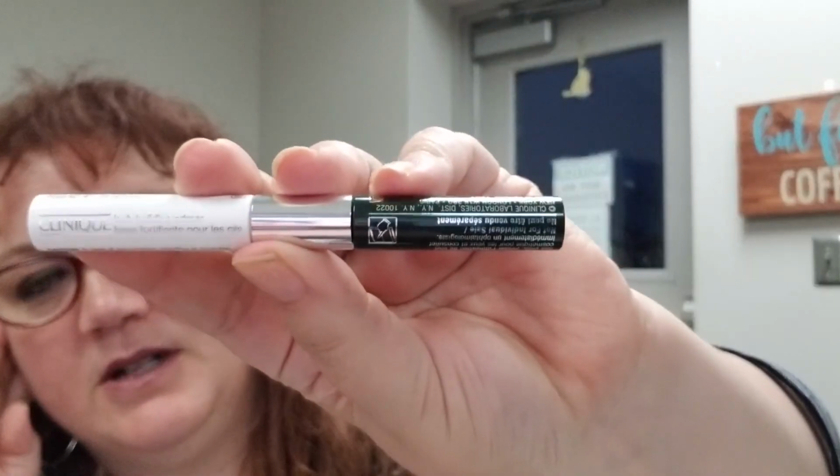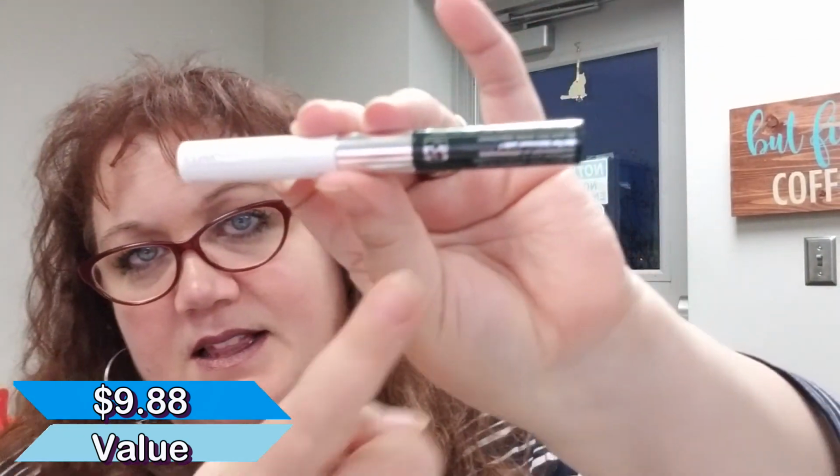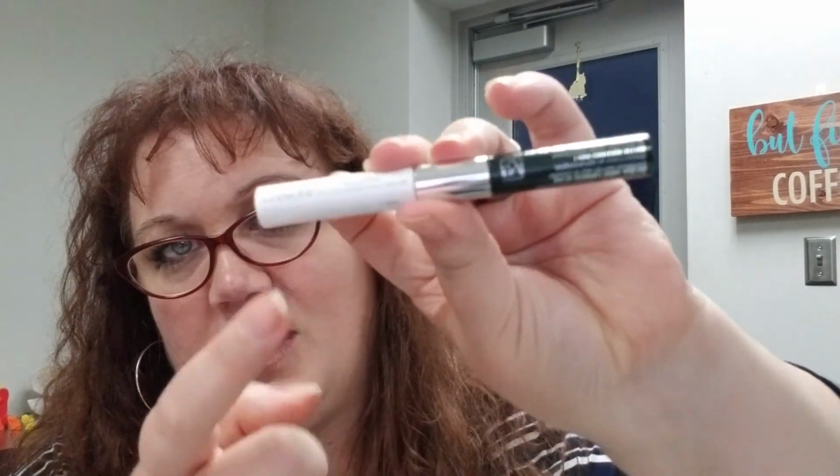I liked that. What else did we get? Oh, here we got one from Clinique, which is a decent brand, and it is double-ended. From what I could tell, I don't think they sell this double-ended. It's a mascara on this end and a lash primer on this end. I could find it on Sephora where they sold one or the other, so maybe Clinique came out with this as kind of a promo item. It says not for individual sale. I wasn't that impressed.